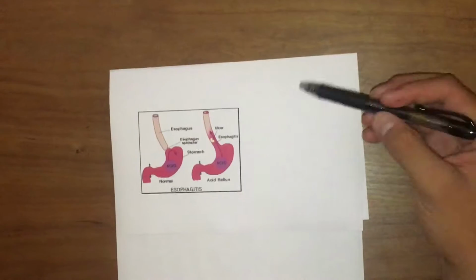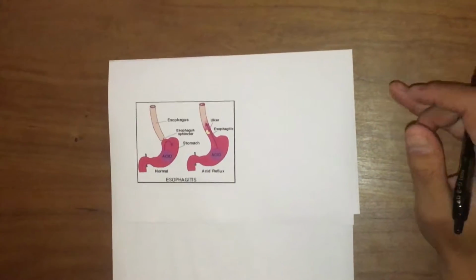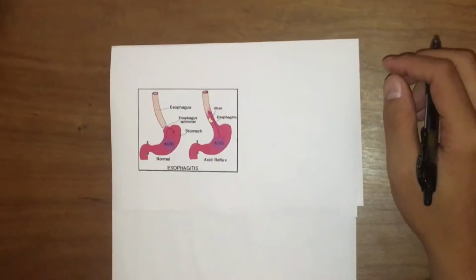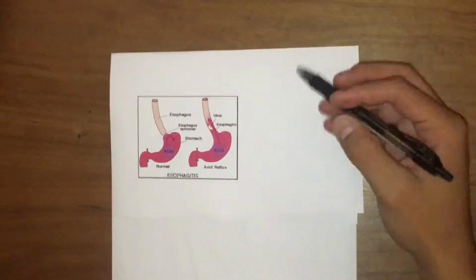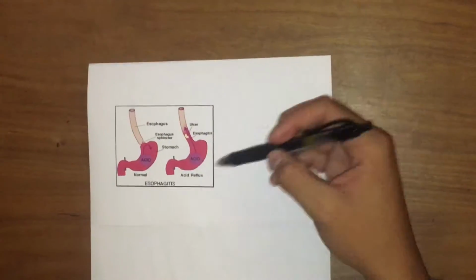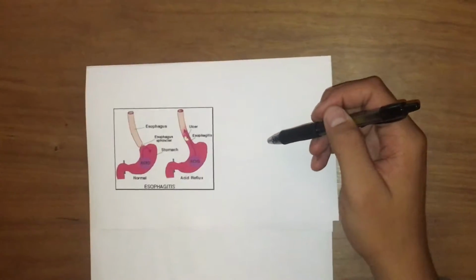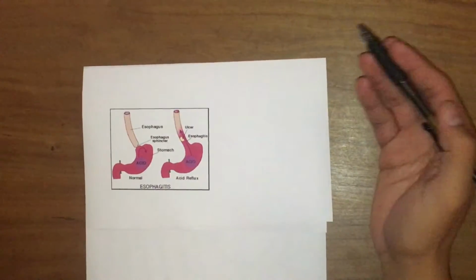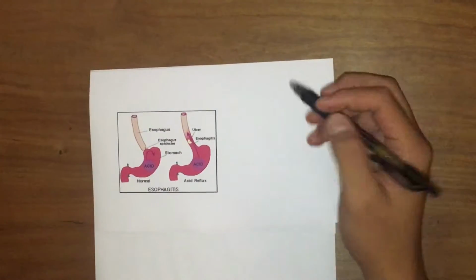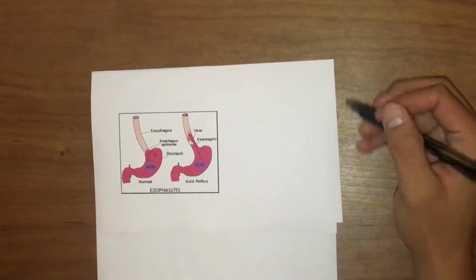Normally, your esophageal sphincter will stay contracted around where the esophagus and the stomach meet, right here. But when you have reflux esophagitis, your sphincter does not stay closed as it should. So basically, the sphincter stays open and the acid from the stomach goes up into the esophagus. Esophagitis means inflammation of the esophagus, and that is caused by the acid that goes up into the esophagus. And when that happens, what you feel is that heartburn and burning pain in your chest.